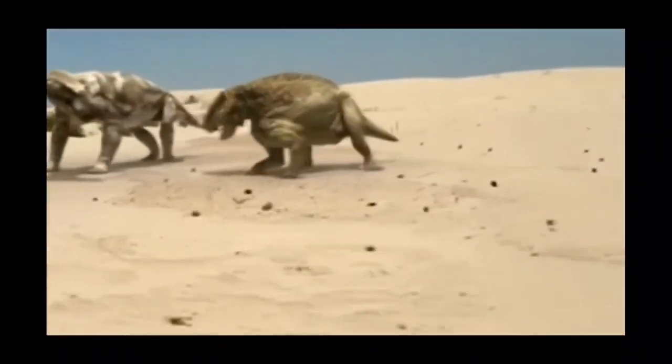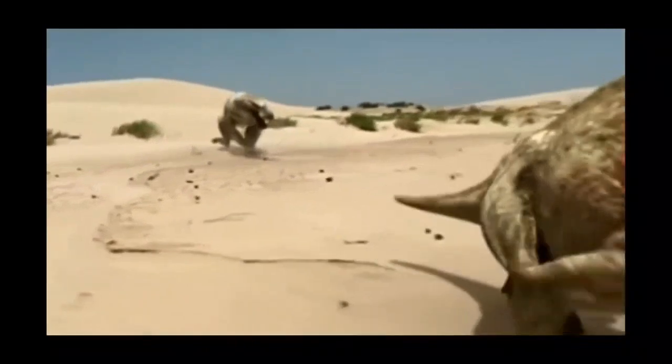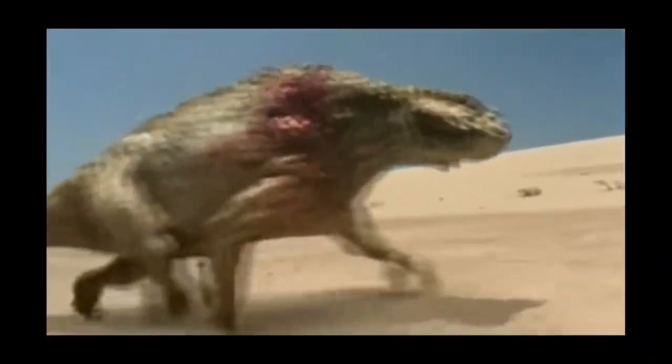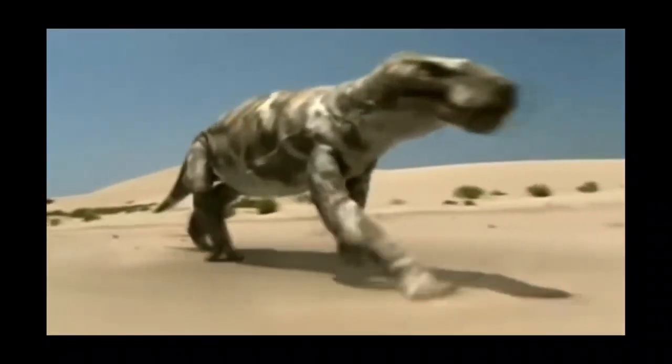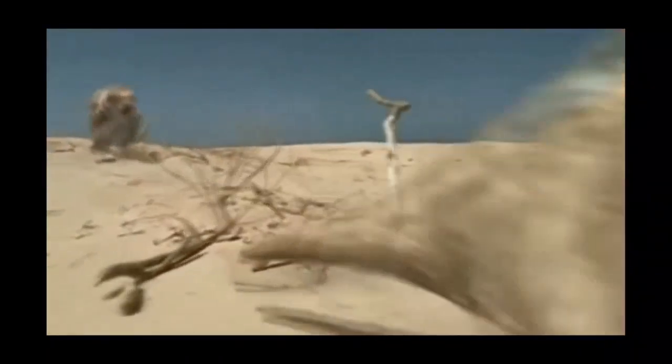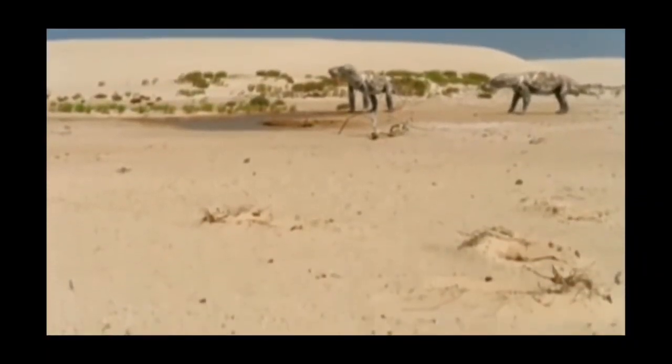His attacker is a carnivorous gorgonopsid. She's fast, powerful, and equipped with deadly weapons no hunter has had before. Despite the presence of these heavyweights, smaller creatures also eke out a living around the waterhole.